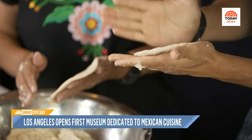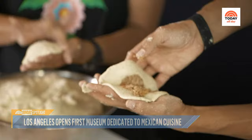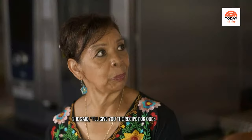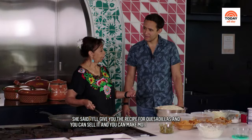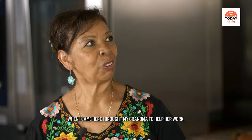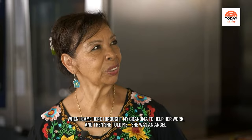And one day, her grandmother went to the market and met a mysterious woman with a secret to share. She says, I give you the recipe for quesadillas and you can sell it and you can make money to bring home. When I came here, I brought my grandma, so I took her from work. And then she told me, you know, mom, she was an angel. So this isn't just a recipe. This is like, this is a legend.